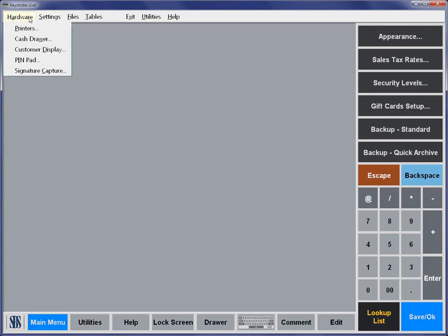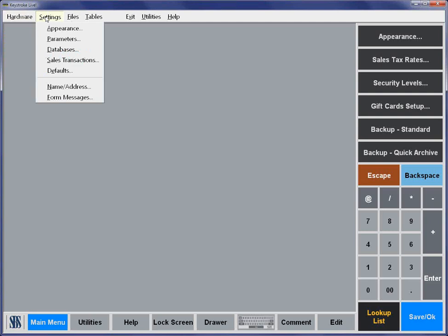We do have hardware options: pin pad, cash drawer, customer display. There are things like, you don't see the security feed on here. That is one of those dealer deliverable enhancements that you could add. Pin pad signature capture setting, you can change the appearance. We've got a variety of different looks and feels for things here.